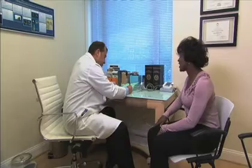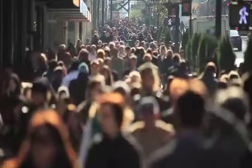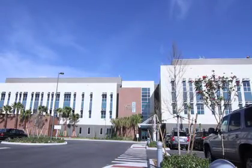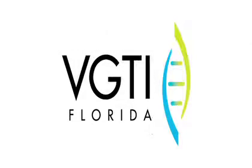And so that one sample taken from the patient's bedside becomes research that potentially benefits many, not just the individual patient. From bedside to laboratory bench, then back to bedside, facing down the most challenging diseases, seeking novel treatments and cures. That is the mission of VGTI Florida.